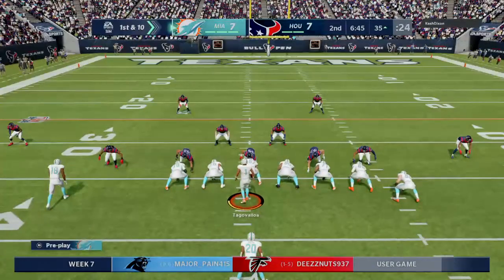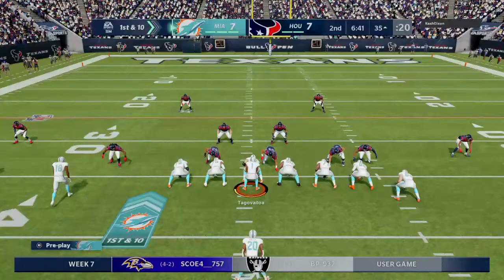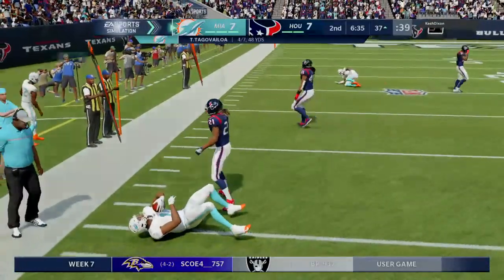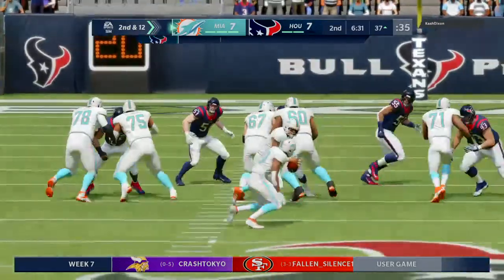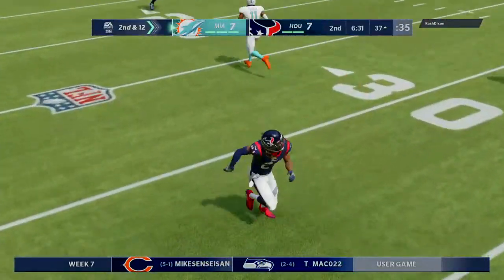Ball up to the 35 now as they come up on 1st and 10. To the outside, that's complete to Williams. And he'll lose yardage on the play back at the 37-yard line. That one unable to develop, never got going. A loss of a couple, and it's 2nd down.